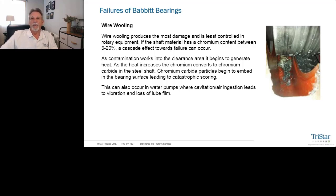All of these are very, very unique types of failures, and it's really the nature of Babbitt and the applications and environments that these products are used in. And I won't say that Babbitt's a bad material, because it's not. It's actually a pretty good material in the right applications. And it's certainly a good material in areas where you can't get or don't want to pay for the extraordinary cost of large rolling element bearings.